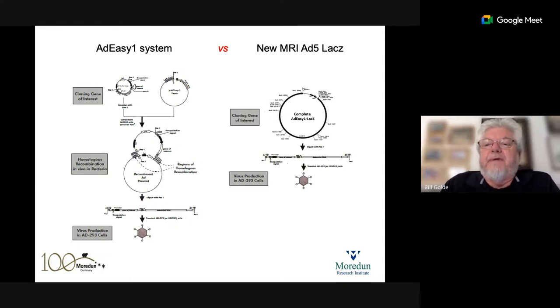So what Stephen did was he identified new restriction enzyme sites in the AdEasy vector, and he redesigned it, reformed it by cloning into what we now call the MRI Ad5 LacZ. He put the LacZ gene into the expression site, run off the CMV, cytomegalovirus, promoter. Now you can just get your DNA synthesized for the protein you want to express. It's going to be unidirectional because the cloning sites are two unique sites. So you just make sure that the compatible ends with the restriction enzymes are at the correct position, 5' or 3'. And then you simply cut the MRI Ad5 LacZ vector with these enzymes.